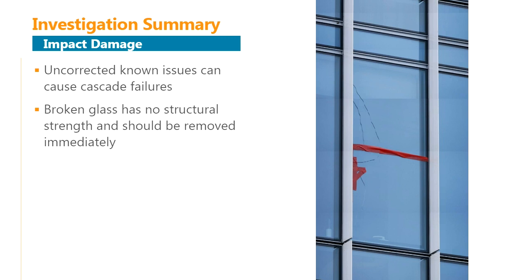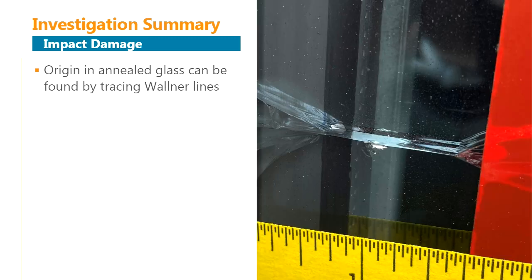So we can zoom in on what that looks like. In impact damage, there are some telltale signs that we're looking for. In annealed glass, you want to find the origin. What is the first part of this glass that broke? And inside the breakage plane, there are these parabolic ripples, called Wallner lines.